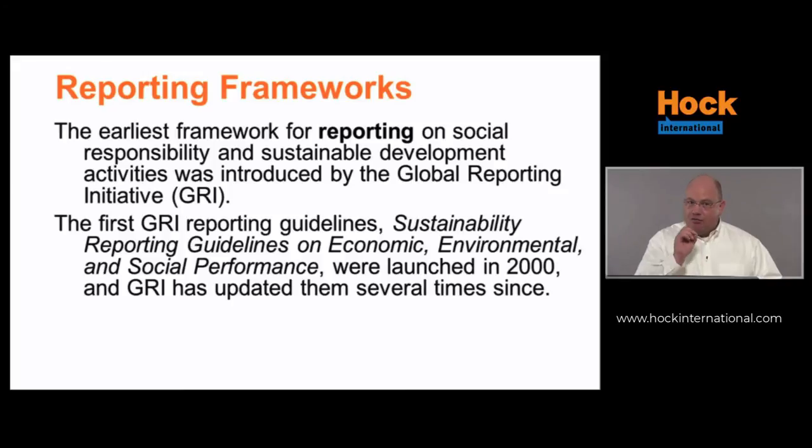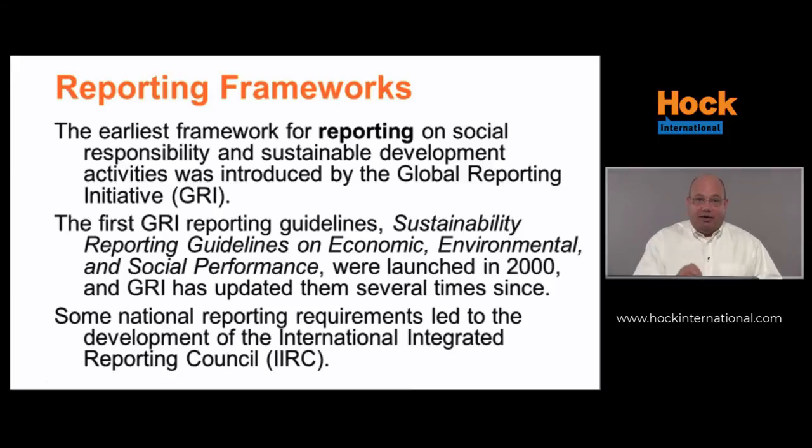And this GRI framework has become the international standard for reporting on environmental and social responsibility, sustainability, and economic performance. Now, the United States as a country does not have mandatory non-financial reporting requirements, but a growing number of companies are preparing this information voluntarily. And some countries do have requirements.